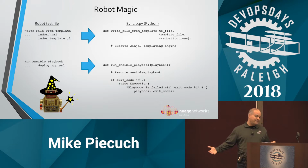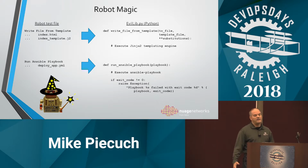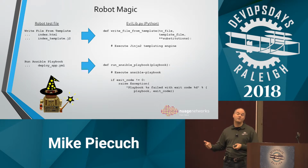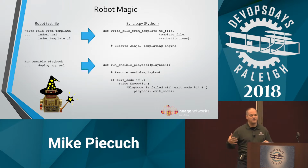And then finally, the most important step, run Ansible playbook. I'm going to be running the deploy super evil app.yaml. Deploy super evil app.yaml is an Ansible playbook. It's in YAML format. I'm not going to go into too much detail, but just know that this is what actually deploys my app using the inventory file and other files that were configured.